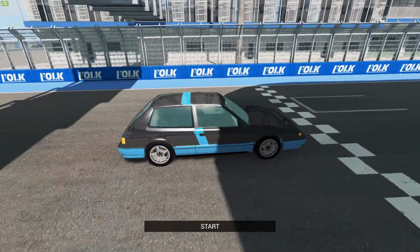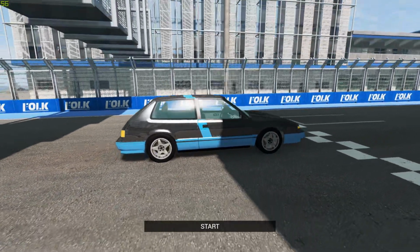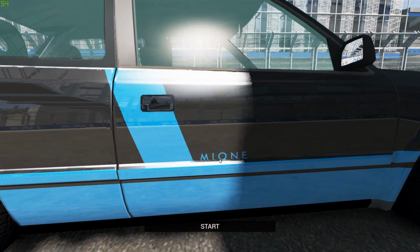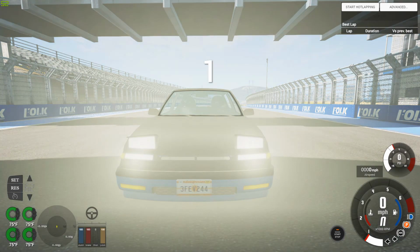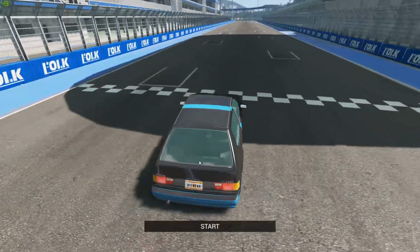So here we are at the other side of the starting line. We're not at the little grid space here because we're doing this in reverse. And not only that, we get an interesting stripe right here, a two-tone livery. Not too bad looking, and I forgot about the headlights. Pull it up right now. There's the headlights. High beams, close, open, close, open, close. You know the drill. All right, restart everything.